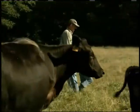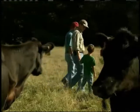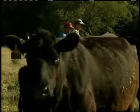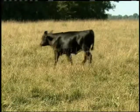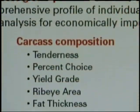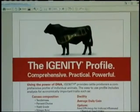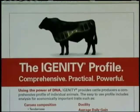Their DNA profile now has something for everybody. It doesn't matter if you're selling feeder calves or backgrounders or carcass on the rail. They have something. If you pinpoint what you want to sell and then use the profile to go towards that goal, it would pay in the long run. The number one thing is just the added information that you wouldn't know if you didn't have the test run. Genetics is everything. And so the Igenity profile allows them to make better decisions, more confident decisions, and do the best in terms of the genetic side of the equation for that operation.